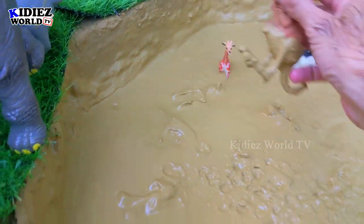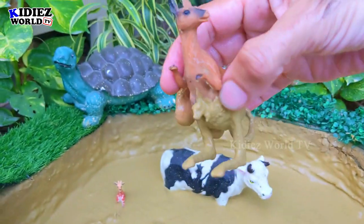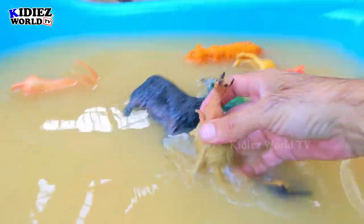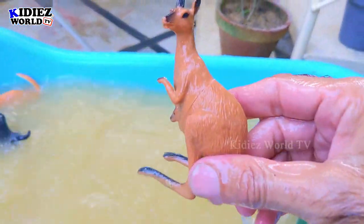And here comes the kangaroo, the Aussie animal. Kangaroo is a big animal and a very cute one as well. Let's wash him. Here we go, kangaroo.